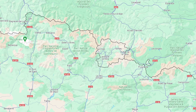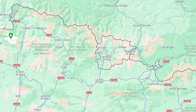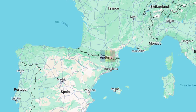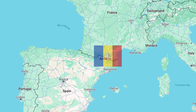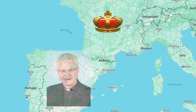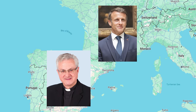Andorra, officially the Principality of Andorra, is a sovereign landlocked country on the Iberian Peninsula bordered by France to the north and Spain to the south. The present principality was formed by a charter in 1278. The heads of state are two co-princes, the Bishop of Urgel in Spain and the President of France, currently Joan Enric Vives Sicília and Emmanuel Macron.